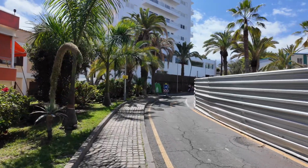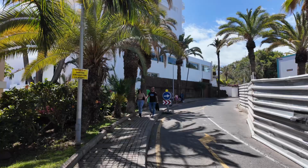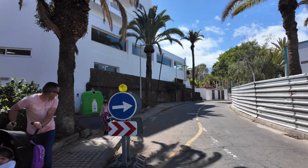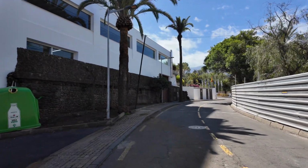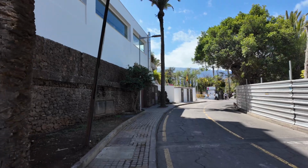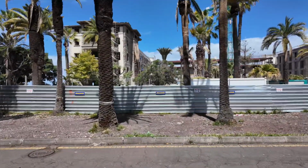So we're just walking around to the front entrance, although I can't access it. And on your left is Parque Sortica. That one I've done in a previous video, but I will be doing it again shortly to explain what that was. But today it's just Parque Taoro and a little bit of history surrounding this hotel. So there you are.